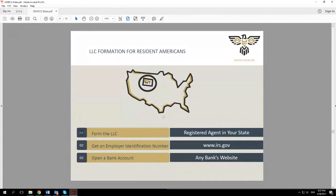And then the margin tax is going to apply anyway. Same thing with California. If you're in California, then you have to pay an $800 fee for the privilege of using an LLC. Well, you have to pay that fee if it's a California LLC. You also have to pay that fee if it's a Wyoming LLC. So all you're doing is creating more paperwork for yourself and not getting any benefit.